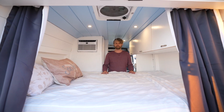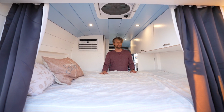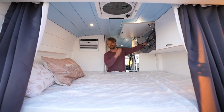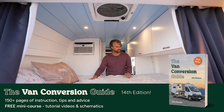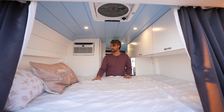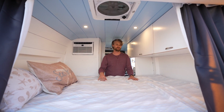So here we got the back of the van, and we got a queen width bed, and it's about 76 inches long. We have some cabinet space up here, some extra blankets. So here we have the AC for those hot days. We have the kickouts on the side for extra tall people. I'm 6'2" and I still have space on the ends. And I went with the raised bed so that I could have extra storage space underneath.